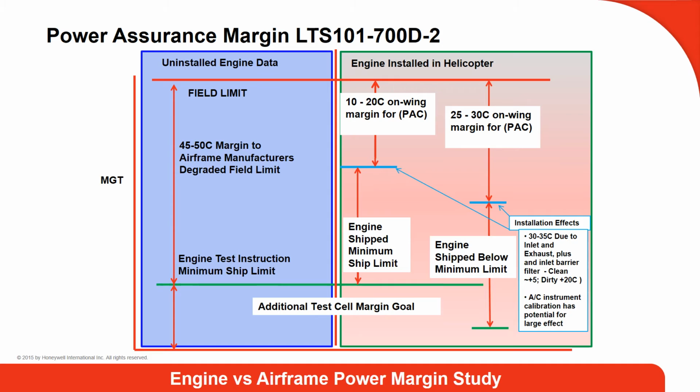As we endeavor to improve the performance margin of the engine, we target below the green line, which would be excess margin at engine shipment. So that would be our additional test cell margin goal. Now on the right side of the chart, in light red, is our study for the engine installed in the helicopter. Again, we want to start out at the green line on the chart, which identifies our minimum engine shipment limit. As you can see, from the engine minimum ship limit, when it's installed, we'll come up to the blue line, and the blue line identifies the installation effects.